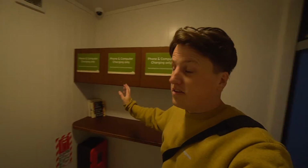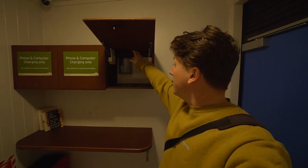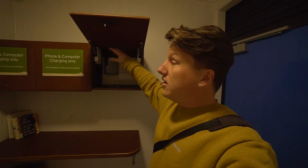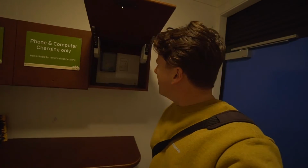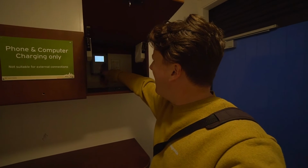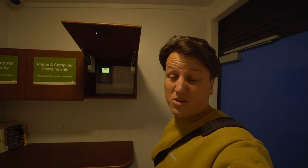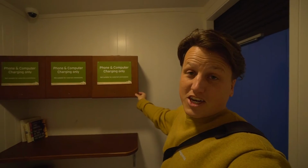And then over here there's these cupboards that are for phone and computer charging. So you put your laptop in there, you swipe your card, and this then locks with your card, and you can charge your computer in there. $2 for 2 hours of charging. So pretty cool. If you don't have power or you're a bit low on power, you can chuck your gear in there, shut the cupboard and charge it up.